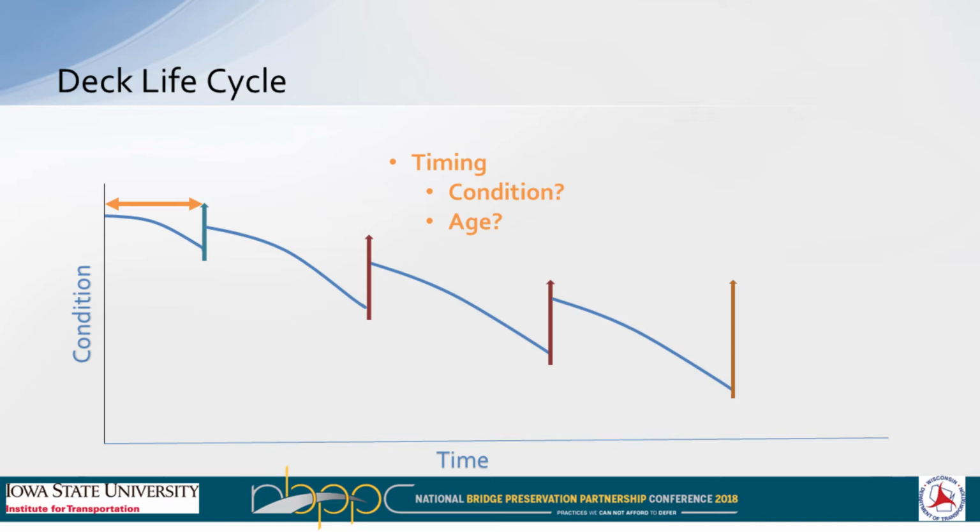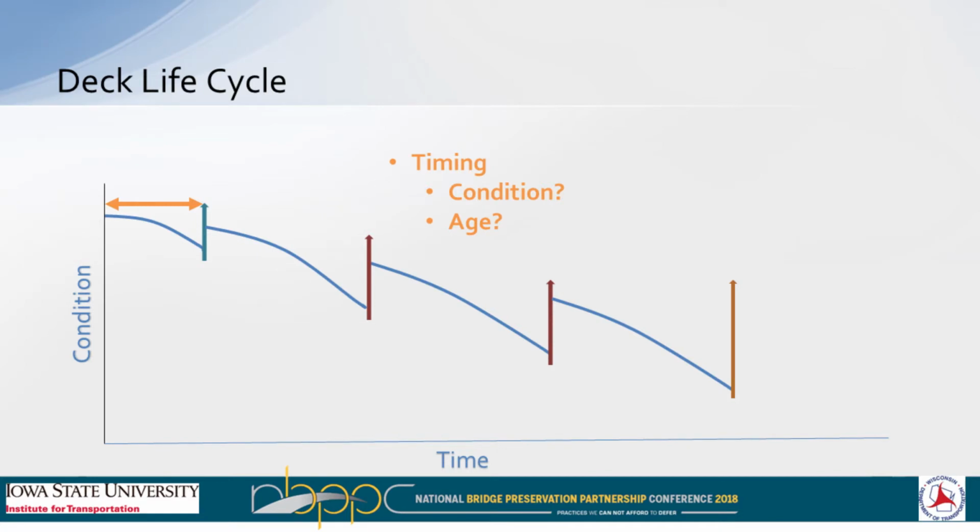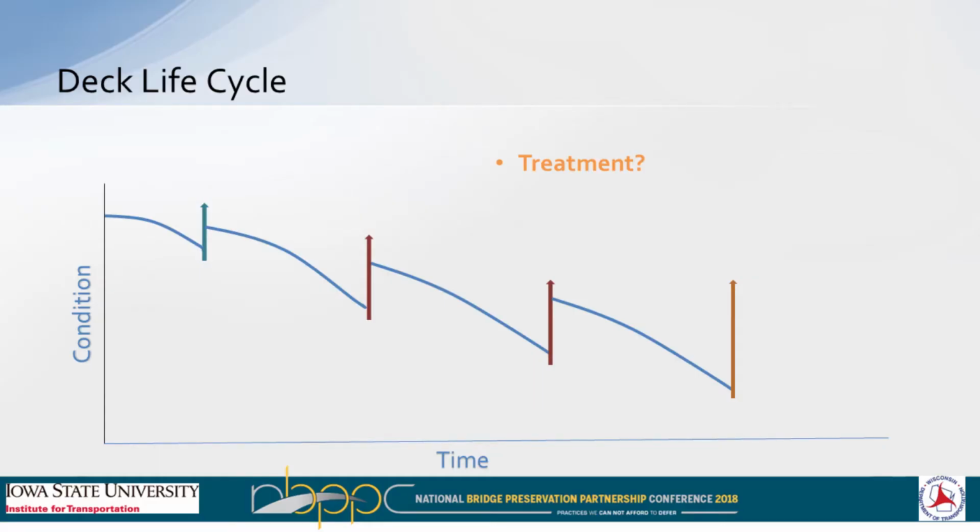One decision to make is how soon, when you have a condition trigger, should you apply a particular treatment. This initial timing may be, again, a condition trigger, or it may be a policy related to age. So that's one component, the initial timing. And then what should you apply for which condition or which age? So that's your second level of decision.